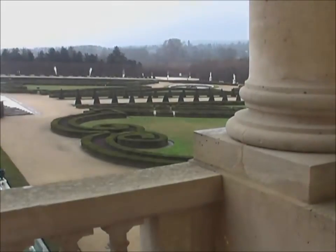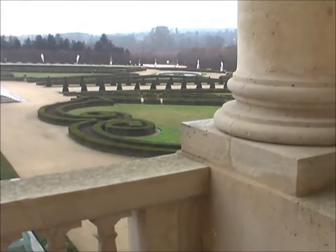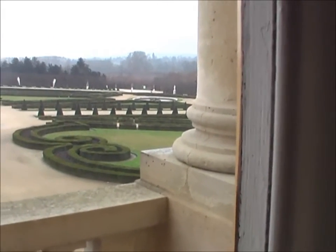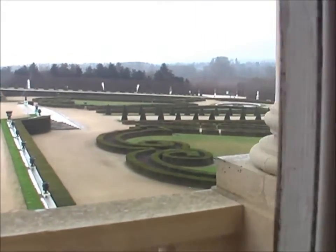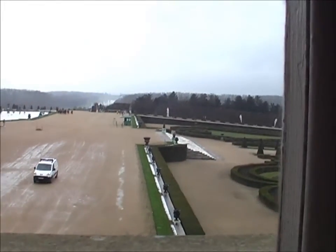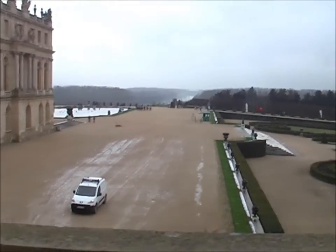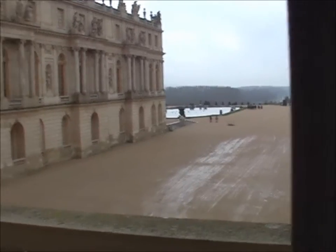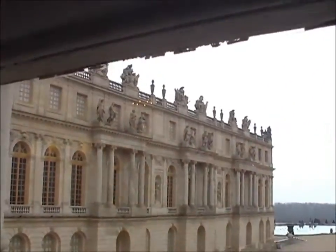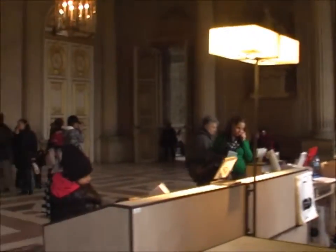Here's a view of part of the gardens of Versailles, from the vestibule to the King's Tribune, or the Royal Box, if you will, of the chapel, which is behind me. And there you can see the long pond down below there, and a smaller decorative pond here, and just one of the wings from the outside. And here is the vestibule itself.